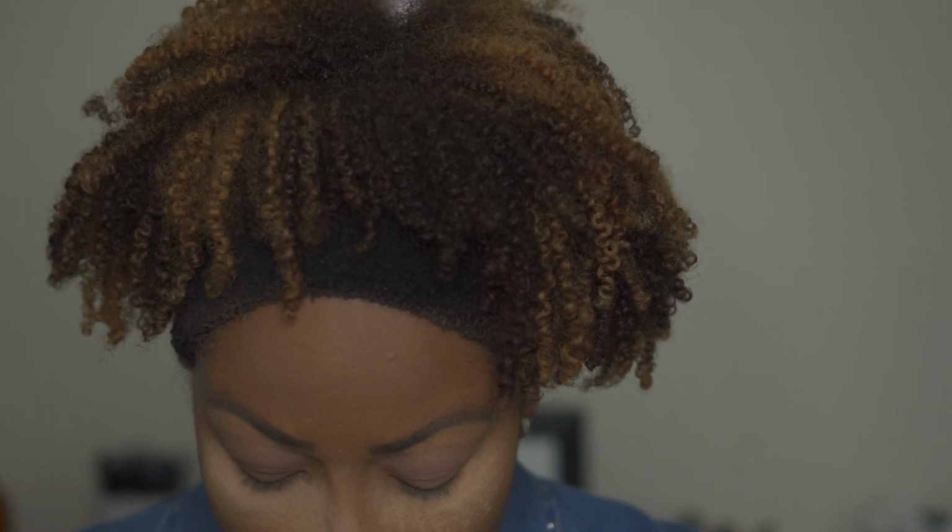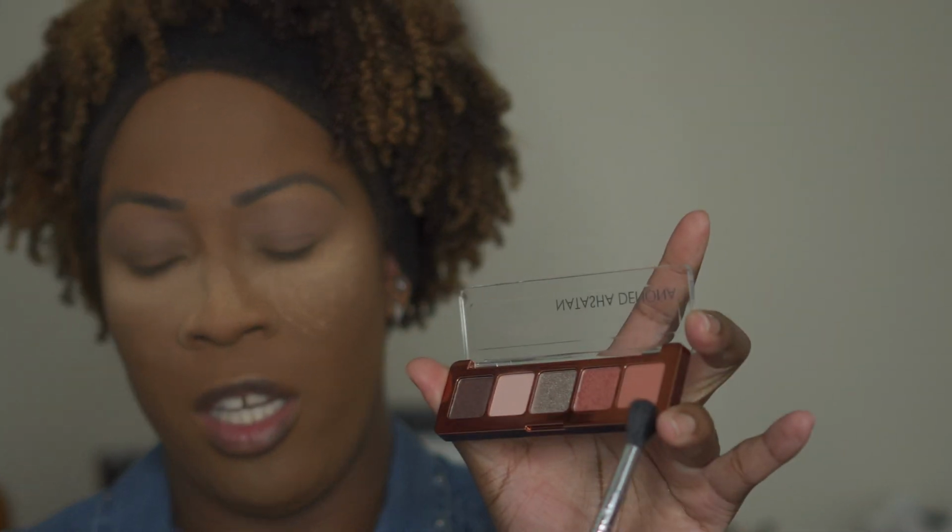And then we're about to get into this look. I'm so excited for this palette. The colors are pretty. All right, so I got the mini Zendo palette, and I can't even read these colors back here. But anyway, I'm gonna go in with this dark shade right here at the end, and that's what I'm gonna put inside my crease.